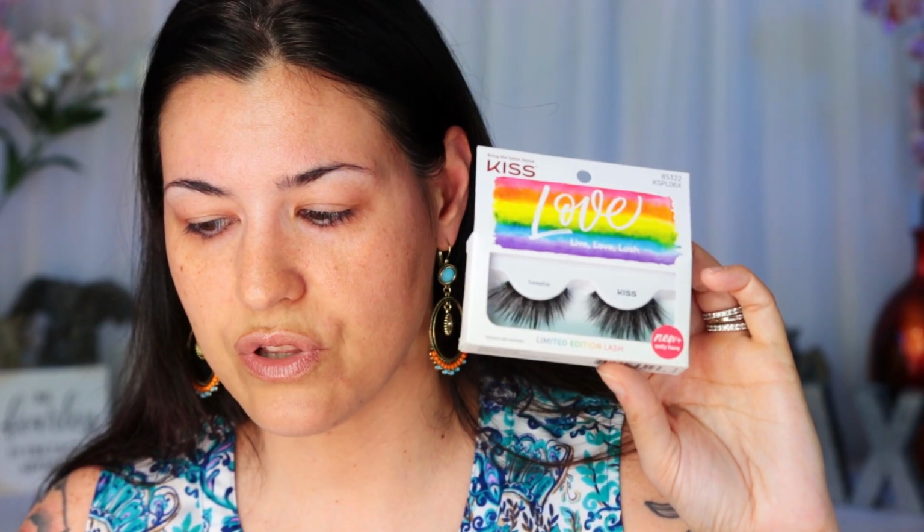I did a little mini haul from Ulta recently and I picked up this as well. This is from Kiss. These are some lashes, limited edition for Pride Month. It's Live Love Lash. I thought they looked super beautiful and they're only like $5, I think $4.99. So I want to test these out as well, but I really just want to focus on this palette today.